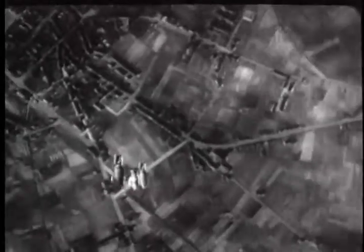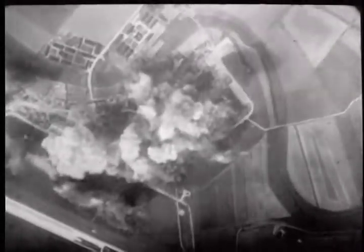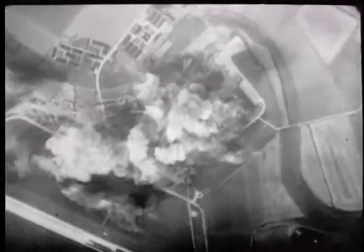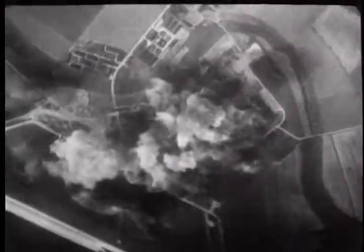Miles away. Tons of bombs rain down in a tight pattern of destruction. This, remember, is no area attack. It is an assault on one single target, and any bomb that falls outside that target has failed to achieve its purpose. The assembly of fighters in this Fokker Wolf factory has come to a sudden and violent end.